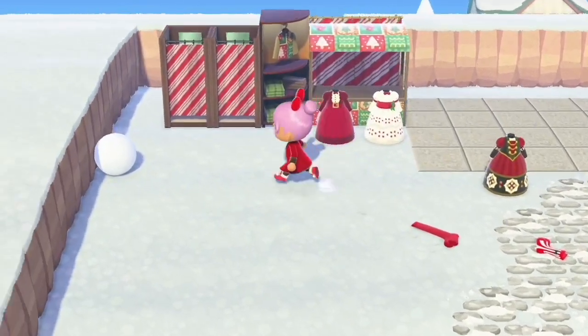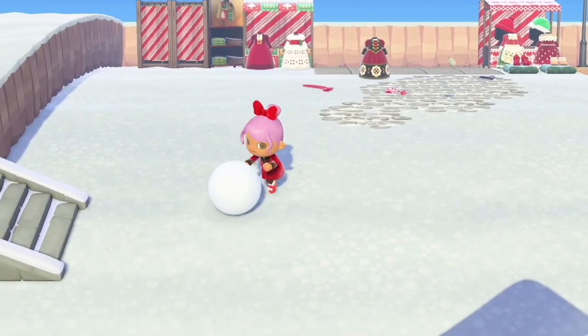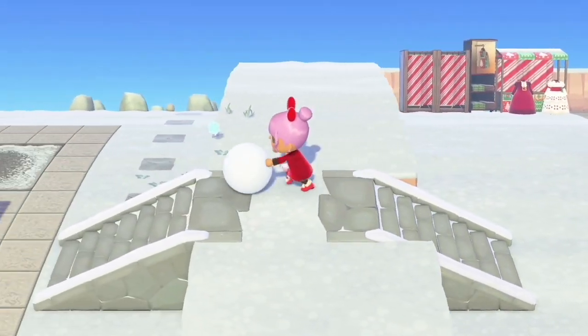Taking a little snowball break. I love pushing them up and down inclines. I think it's so funny.